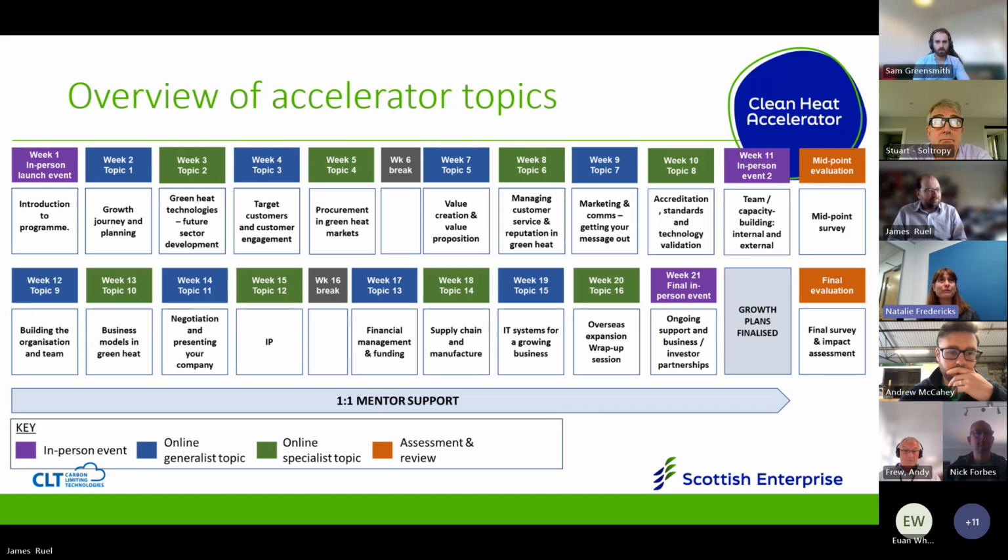So here's a bit of an overview of topics we'll cover in the Accelerator. I won't go through all of it. There's a lot of information here, but you can see the purple boxes are the 3 in-person events. So we'll have one at the start, one in the middle, one at the end. There'll be mentoring throughout the programme, and the blue and green boxes are the virtual workshops. Some of the subjects that we cover will be sector knowledge, such as the evolution of clean heat technologies. We'll do business topics like customer profiling, marketing topics such as digital marketing, procurement framework, strategic sales, growing your team, IP, financial management, IT, systems for growth, and so on. And then the orange boxes indicate viewpoints. That's where we gather feedback from the cohort during the programme and after the programme to look at the impact, to check on how the cohort's doing as a result of the Accelerator.